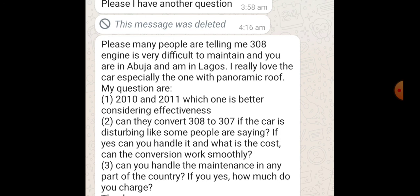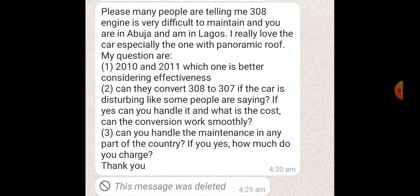So you are better off going for a Peugeot 208 that has that engine from brand new. You are better off going for that than buying one that is not. Now you are concerned whether the conversion can be done and the cost. For you to even start asking about the cost means your money is an issue. Because people like us, you don't look at the cost. Whatever it takes, however long it takes, we will get it done. That's why, for now, I'm not ready.